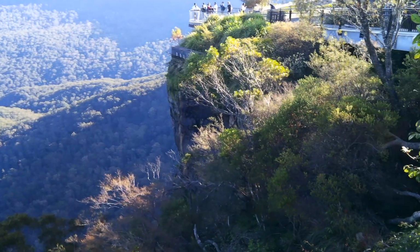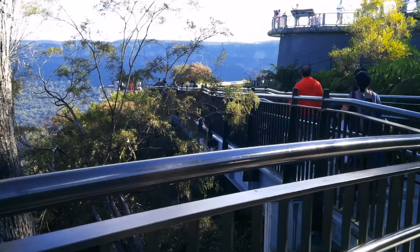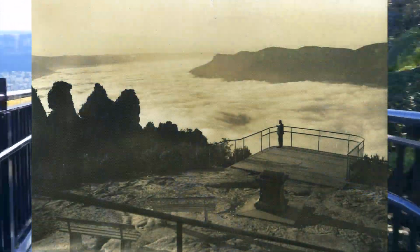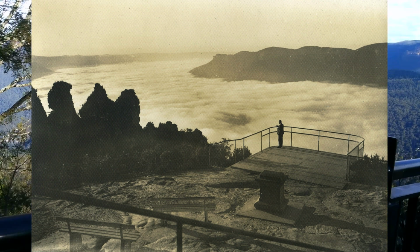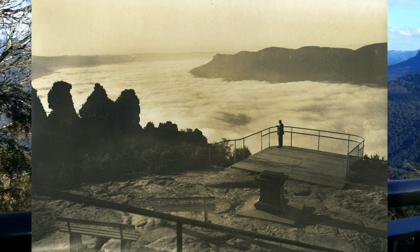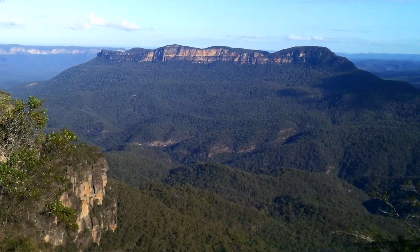From the Prince of Wales Lookout, it is a very short walk along the elevated boardwalk to Queen Elizabeth Lookout, originally known as Projecting Platform. Here is a photograph from 1935 showing the projecting platform that, with all its past upgrades, is still accessible today, although vastly upgraded of course.